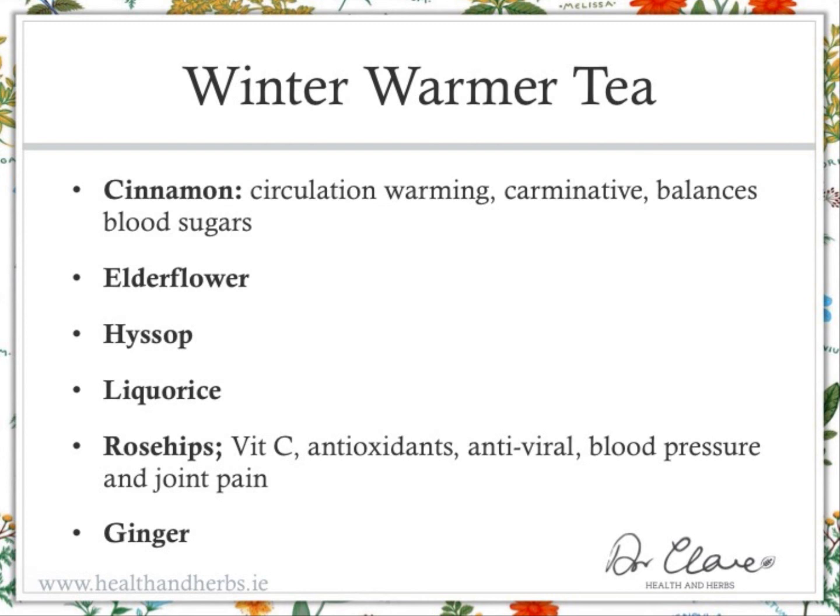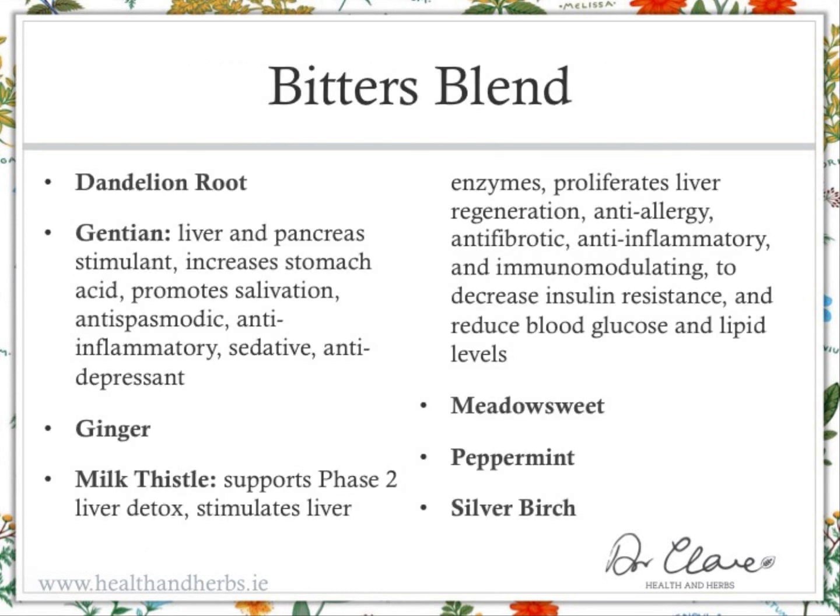Licorice is an adaptogen, sweetening, and particularly supportive for the digestion and the adrenal glands. And rose hips contain vitamin C and antioxidants. They have an antiviral effect. They have a beneficial effect on blood pressure and on joint pain. Both of these actions are supported by some research. Ginger, again, is very warming and soothing, opening up the peripheral circulation. So this is a very, very pleasant winter tea to share with family and friends, particularly if you've come in from the cold. I think this is the final blend, so you're doing great.